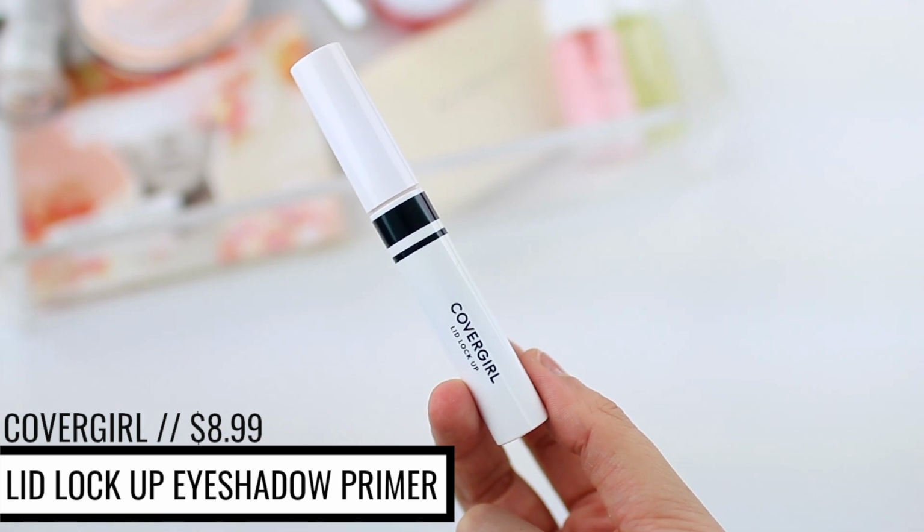This is a really good eyeshadow base. What's weird about this one is that when you first apply it, it doesn't really feel like a sticky eyeshadow base. But once it sets down on your lid and then you apply shadow on top, it does feel a little bit sticky.